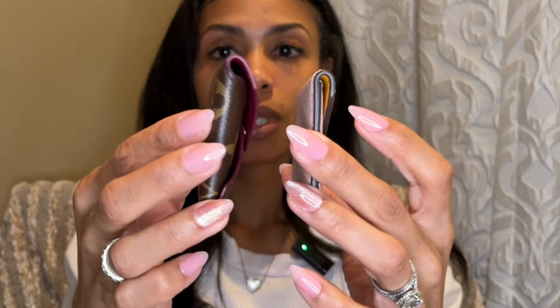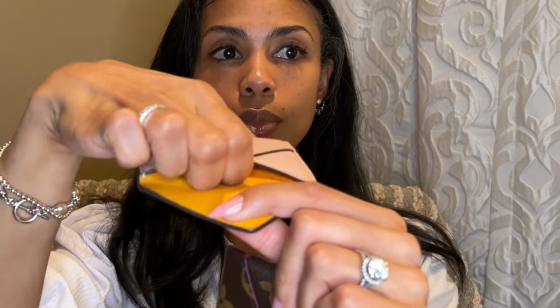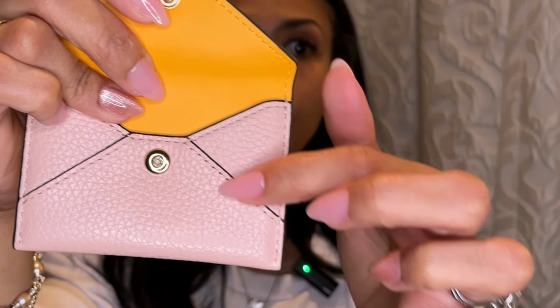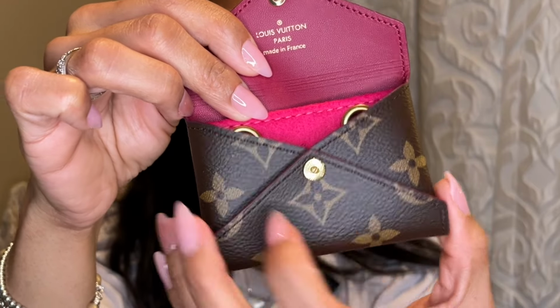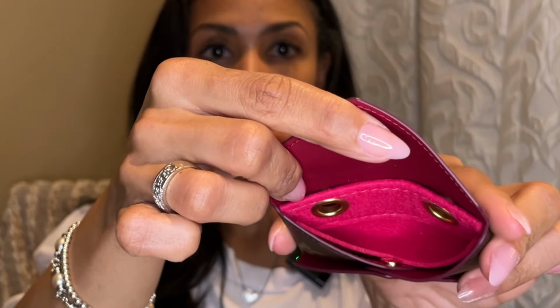So the Louis Vuitton version is kind of poofy, and so you have more room to stuff some cards inside there. And this one is just flatter, so there's less room in here. They're both made of a single piece of material, but the Tory Burch one is actually stitched. Along the sides here and in the middle area, it's stitched down, whereas the Louis Vuitton one is just buttoned up right here. It's not stitched along the sides or along here. So that just gives you more capacity.